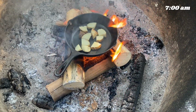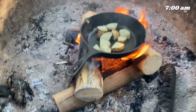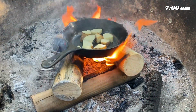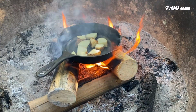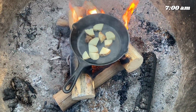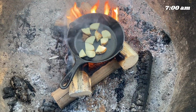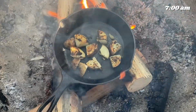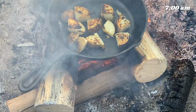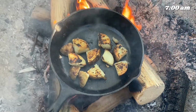So I got a fire going, and I have round logs, as you may notice. I don't know who invented this idea of logs that just roll off each other, but we'll see how this goes. I'm gonna carefully get my potatoes out and then cook my eggs in the hot pan. Let's see how this goes. Okay, this is great. I definitely don't regret this decision at all.